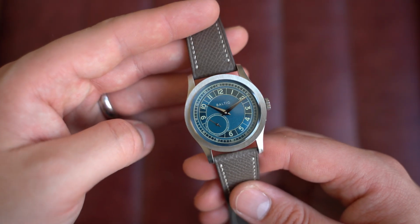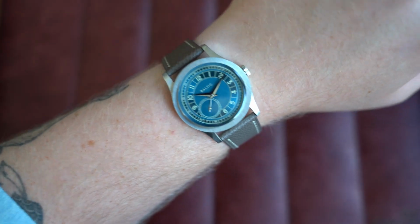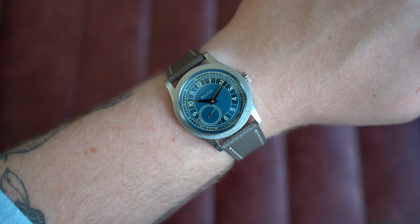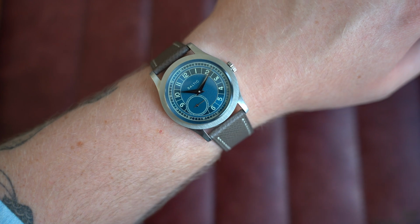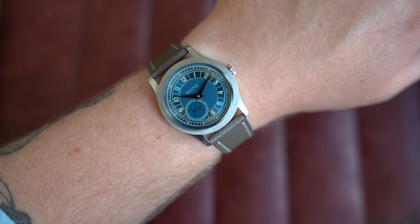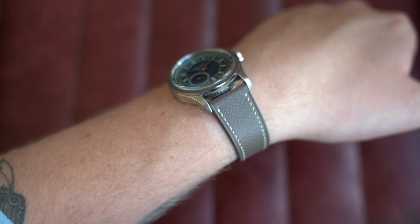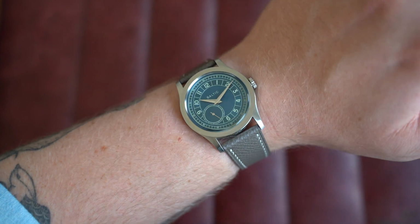So let's show it on wrist and talk dimensions. And here we go on my 7-inch wrist. This actually goes perfectly with what I'm wearing today. I'm wearing a blue denim shirt and grey shorts, so you've got the grey and the blue. This is actually meant for my outfit today. So 36mm by 43.5mm lug to lug, 10mm thick and 20mm on the lugs with drilled lug holes to make strap change a breeze. So go check this one out on the website today.